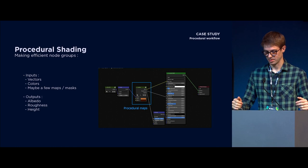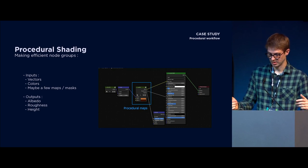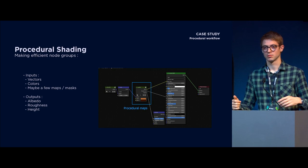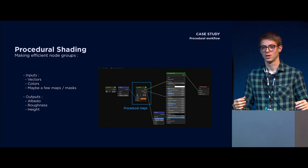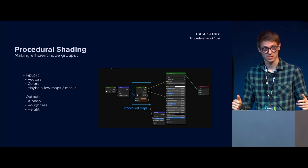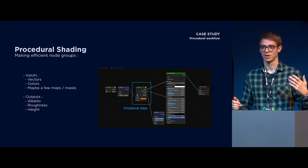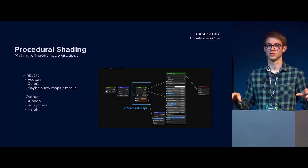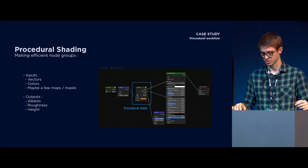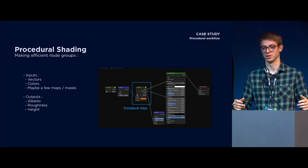And we also keep, in terms of inputs, the basic information of colors and sometimes a few maps to mask a few things. And in terms of outputs, we always keep our principal shaders outside of the node groups. This makes it much easier to blend between two pre-made shaders. For example, if you have a metal shader and a rust shader, you want to combine them with a mask. It's always much easier when you have the two shaders visible outside of node groups, and you've got much more freedom.